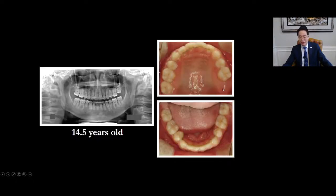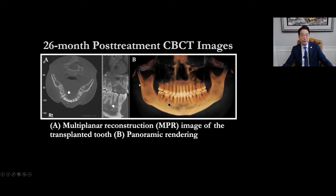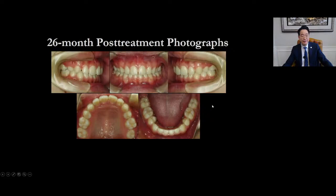Upper left 7 had not emerged and showed delayed eruption. After 26 months of follow-up, the root is still a little bit short, but it shows a stable occlusion. After 26 months, the upper left 7 had emerged.